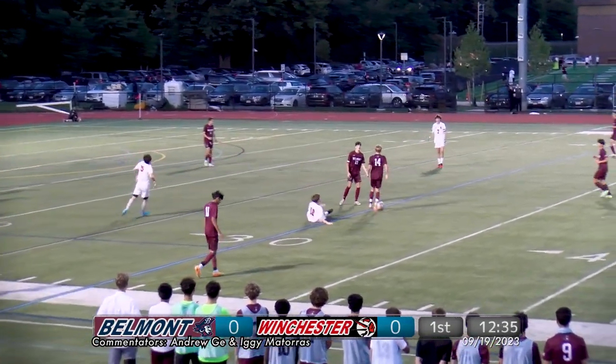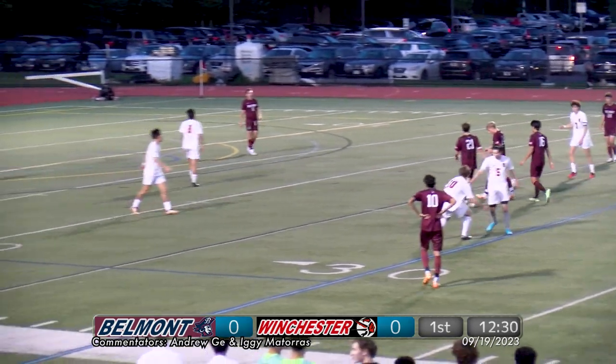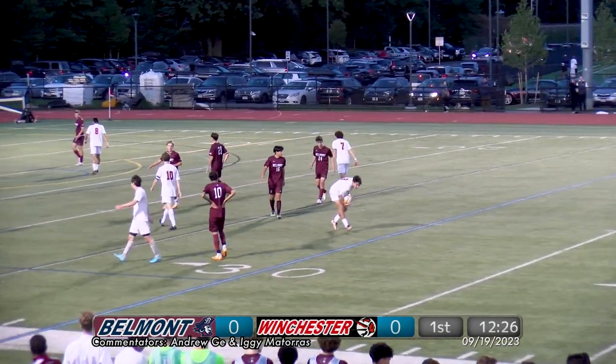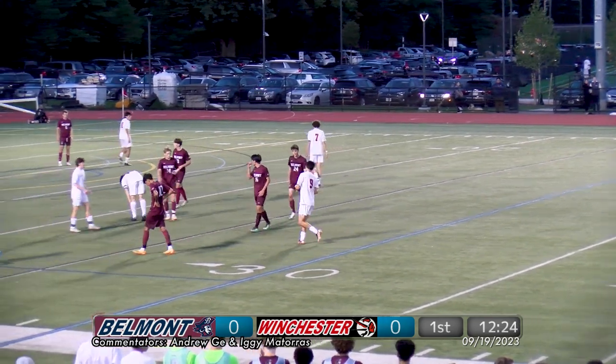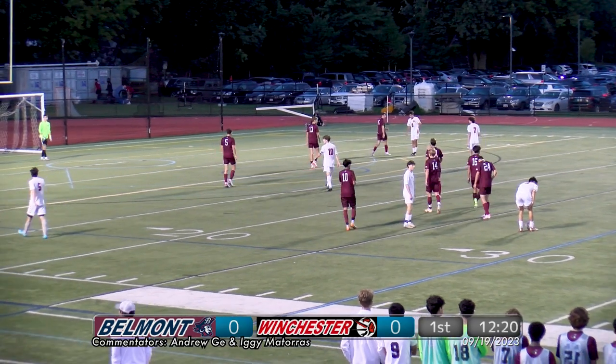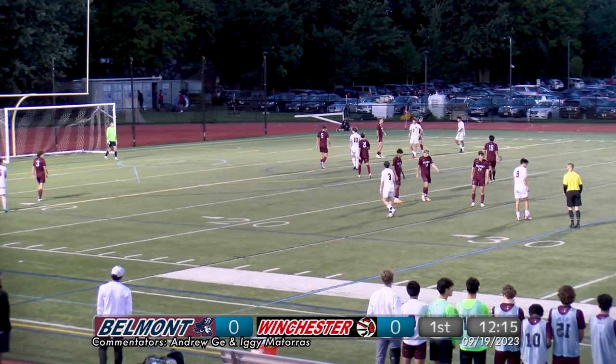Winchester will look to counter, and Andrew Schreiner. Great effort on defense, unfortunately, just had him a little bit too much on the back, and Winchester will get a free kick around the 27-yard line. What can they create out of this free kick? I imagine out of their 20 goals they scored this season, many of them have been through set pieces. Let's see what they can do.